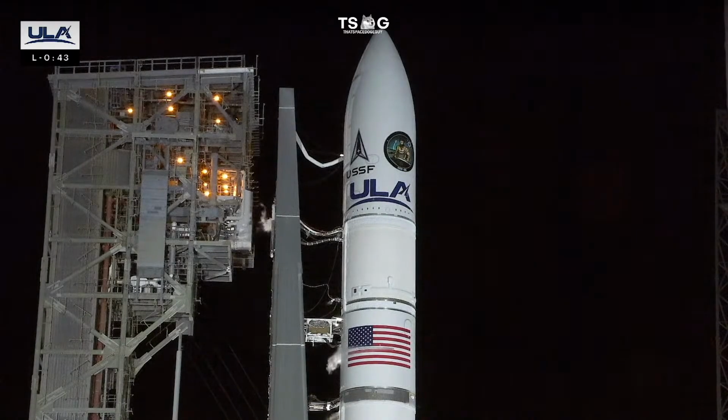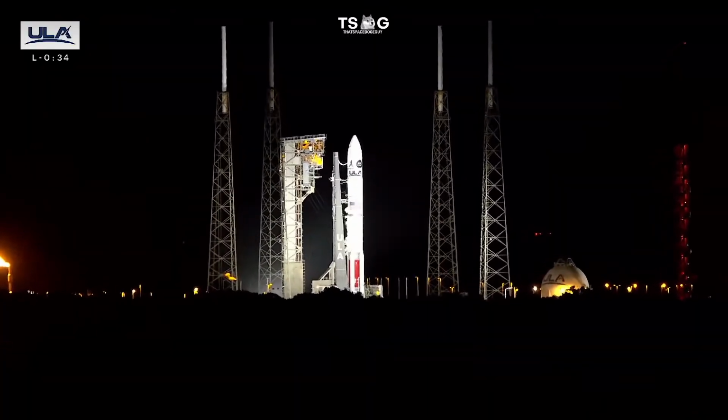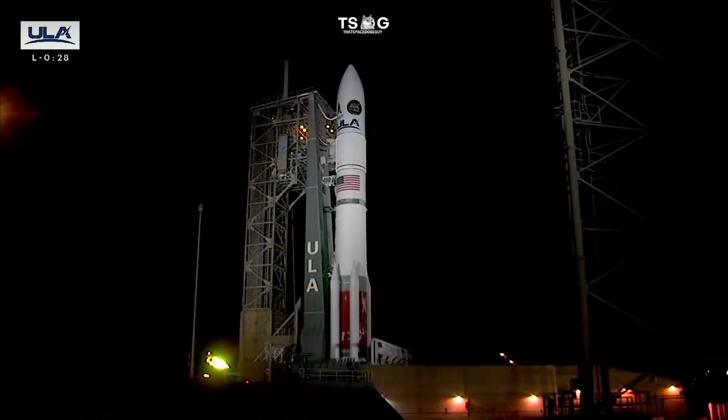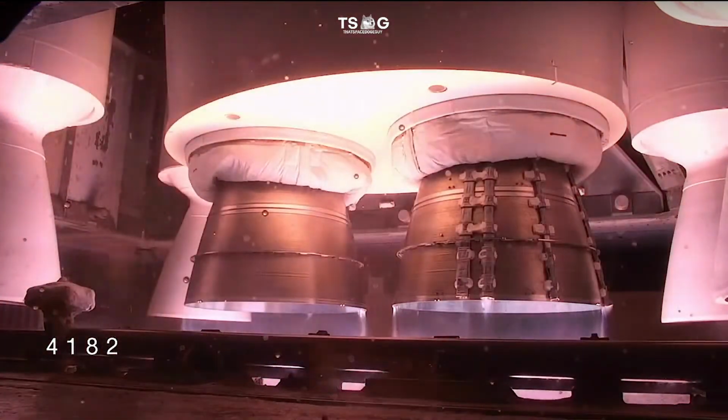45. Vulcan tanks at step 3. Go Vulcan! 34. 30. BE4 start box, go. 28. Verify ECS routes for launch. Verified. 20. Go. Verify ECS route. Go Centaur. Go SF-106. 15. Status check. 10. Go Centaur. Go SF-106. 6, 5, 4, 3. We have ignition. 1.